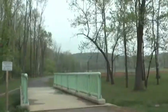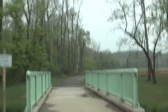What kind of maintenance do you have to do on the existing part of the rail trail? It's mainly just making sure everything is safe out there, painting, repair of trail surface, but it really is minor maintenance that we have to do out there.